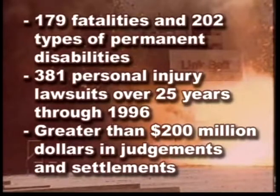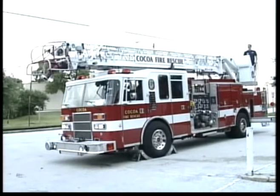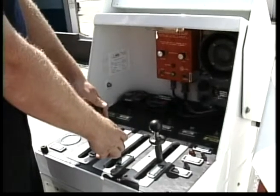Statistics show the devastation caused by electrical contacts, both in loss of life, catastrophic personal injury, and extensive monetary losses. The Cocoa Fire Department has equipped its ladder trucks with the Sigalarm system since 1995. Firefighter safety is always number one. With the Sigalarm, I think it gives me the peace of mind that there is a warning device on there for them. We're working in conditions at times that are smoky.